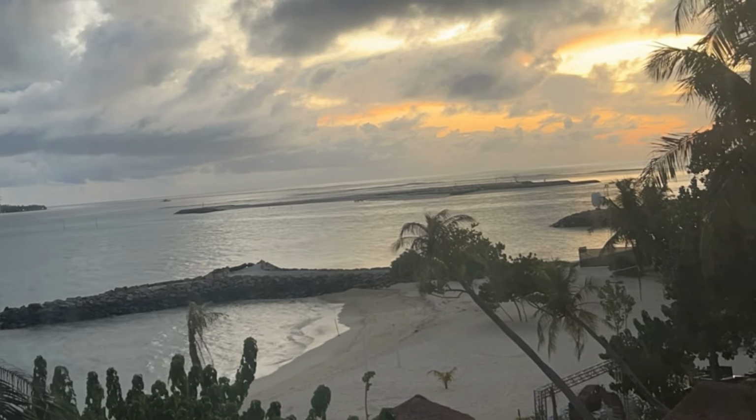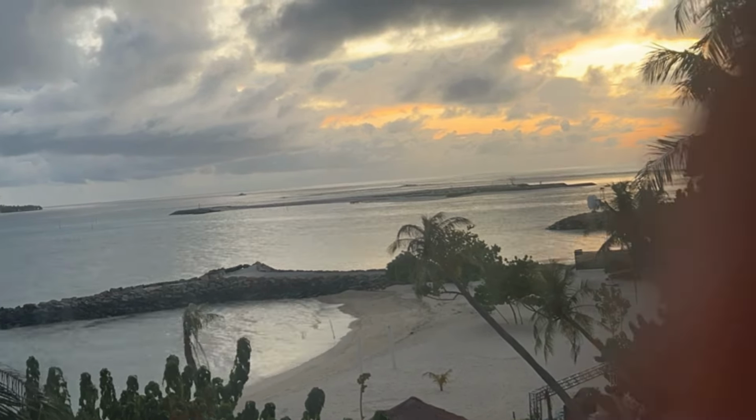And this is what the morning on the island looks like. And guys, we had a buffet breakfast from our hotel. I think it's best to choose to stay in a hotel with a free breakfast because it's not that much of a difference, guys.